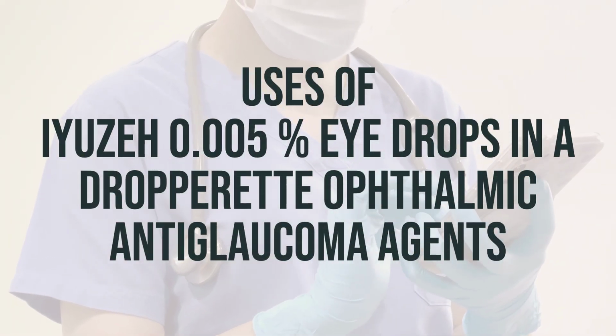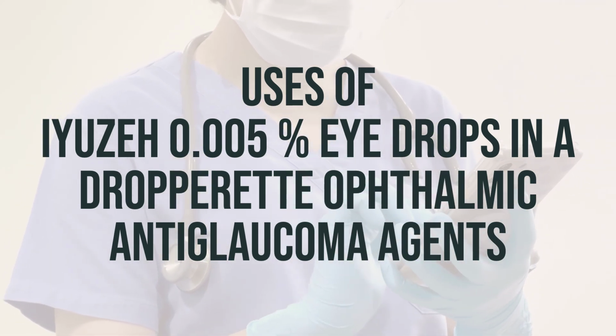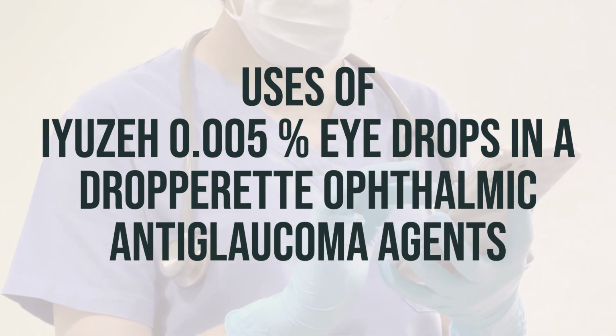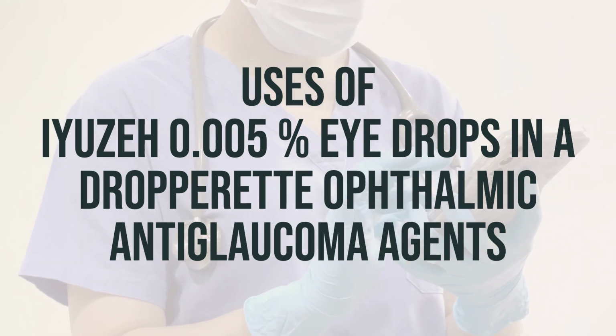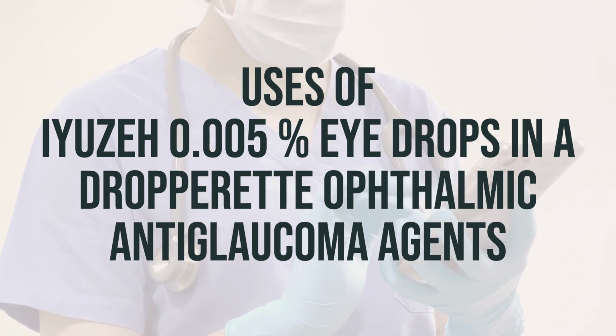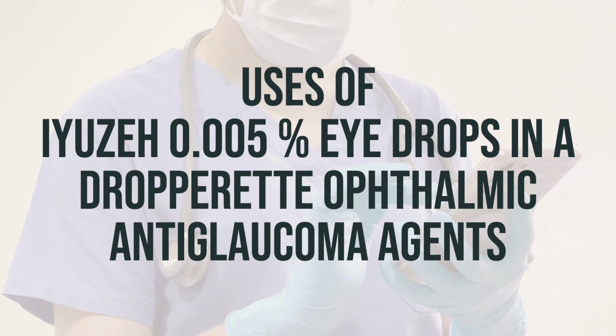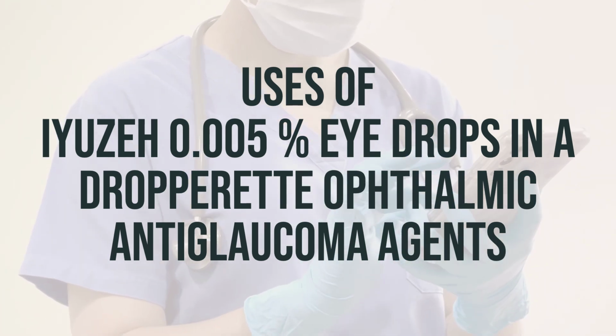Latanoprost, also known as Iyuzeh 0.005% eye drops, is a medication used to lower high pressure inside the eye caused by conditions like glaucoma or ocular hypertension. It works by regulating the flow of fluid within the eye, which ultimately reduces the pressure inside the eye. By lowering high pressure, it helps to prevent blindness.